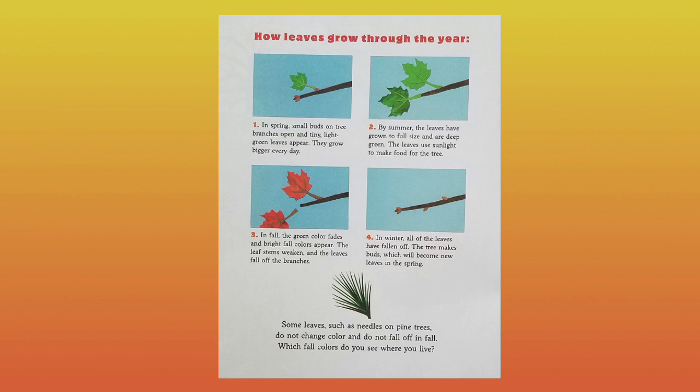Some leaves, such as needles on pine trees, do not change color and do not fall off in fall. Which fall colors do you see where you live? The end.